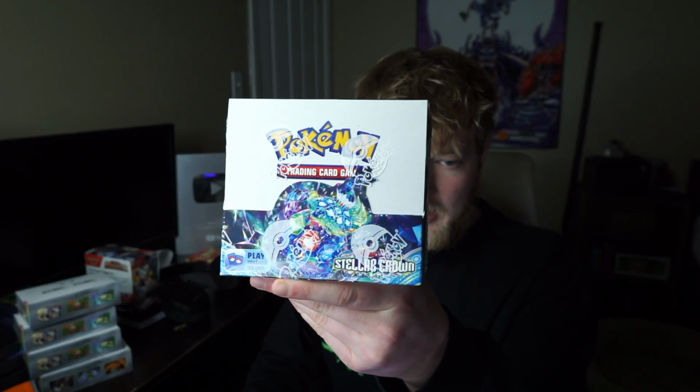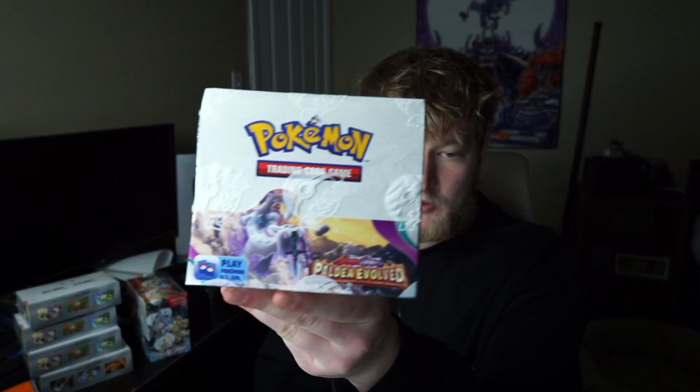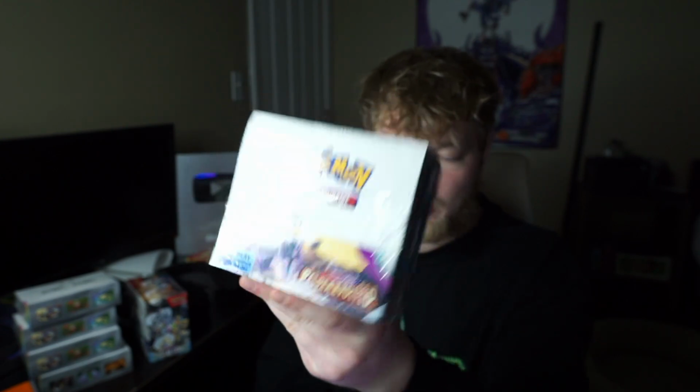Picked up 2 booster boxes, found some great deals on this one specifically. Got it for $106. After tax was like $110. And these Stellar Crown booster boxes are like $150 right now, or in the 140s, 150s rounding up a bit. Also got a Paldea Evolved booster box. Picked another one of these up.